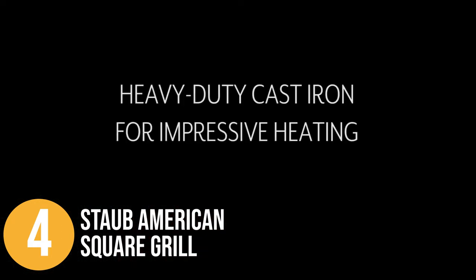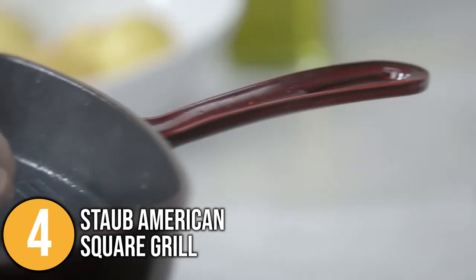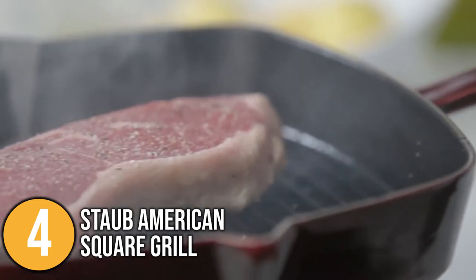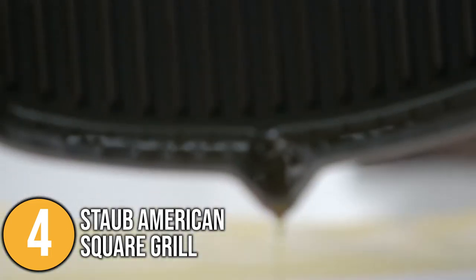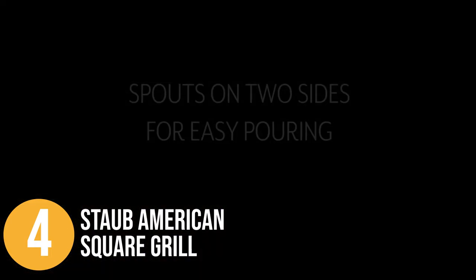The griddle pan is also quite heavy, weighing 11.88 pounds, so if you want a heavy-duty and durable grill pan that has some pouring spouts for quick fat removal, this is the best option for you.